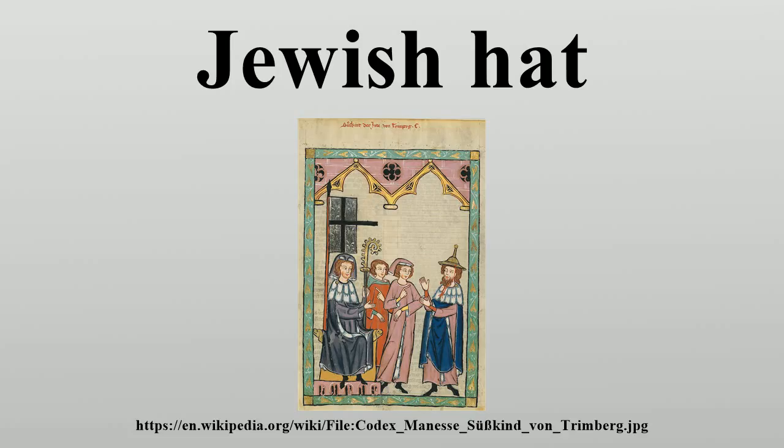Initially worn by choice, its wearing was enforced in some places in Europe after 1215 for adult male Jews to wear while outside the ghetto in order to distinguish Jews from others. Like the Phrygian cap it often resembles, the hat may have originated in pre-Islamic Persia. A similar hat was worn by Babylonian Jews.